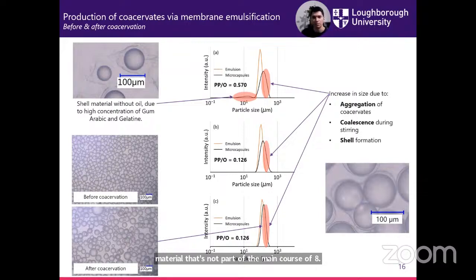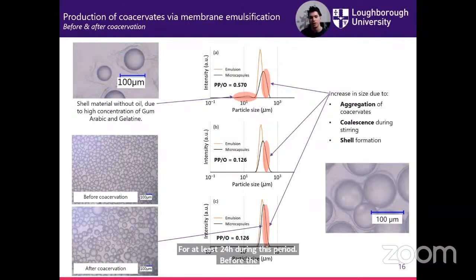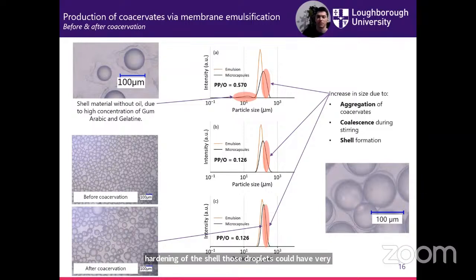We also find that the increase in particle size is due to three main factors. One is aggregation, which was found to be highest at the lowest initial emulsion size. Second is coalescence during stirring. Although the production of the emulsion was a continuous process, complex coacervation and cross-linking were done in a batch vessel, which was allowed to stir for at least 24 hours. During this period, before the hardening of the shell, those droplets could have very easily coalesced. And third, of course, the shell formation.